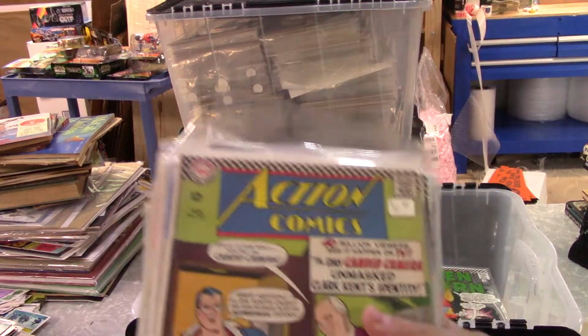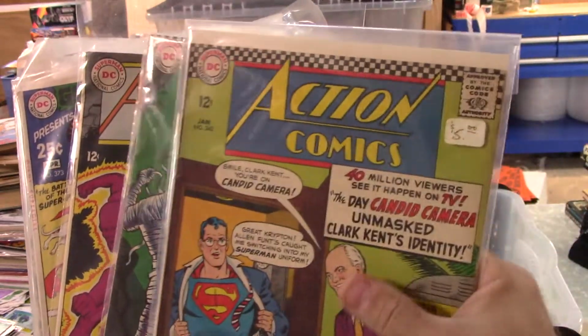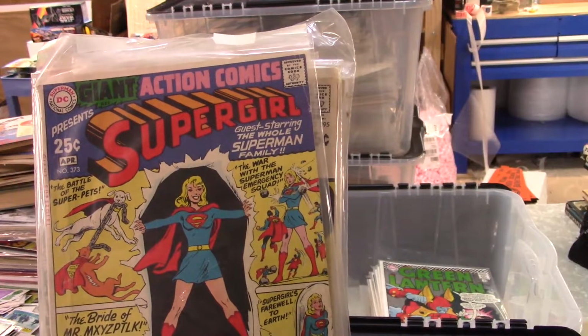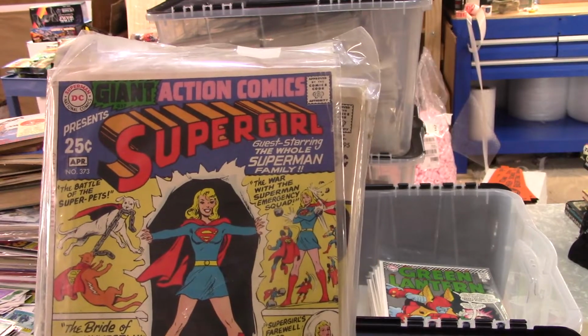Okay, now we're going to get into some nicer stuff. Very nice copy there. And that's like an all Supergirl issue, I believe. Well, not quite. But I think she is in almost all the stories.